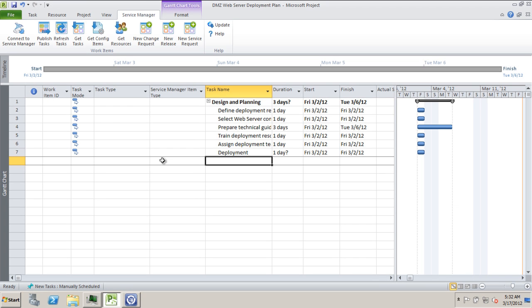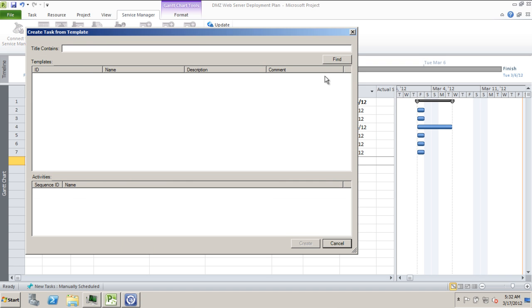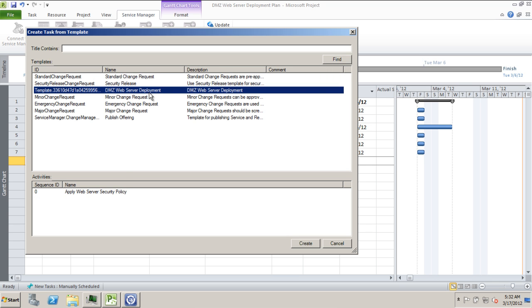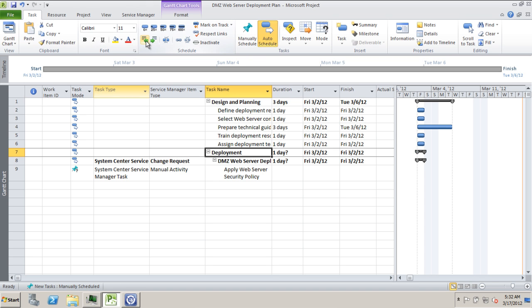Now let's import the change request task from the Service Manager by clicking on New Change Request. Click on Find to search for the task in the Service Manager. Click on DMZ Web Server Deployment and Create to import the task into the project plan. You will now see a new SCSM task created with an underlying activity to apply web server security policy.